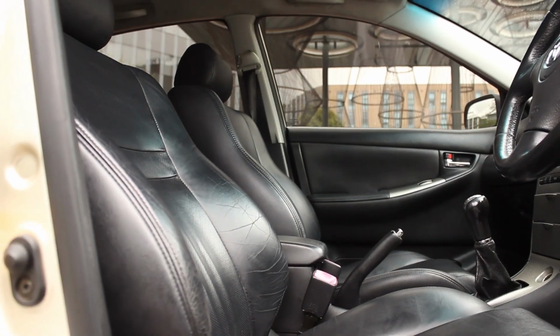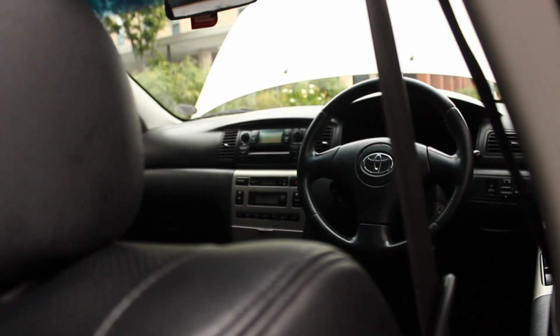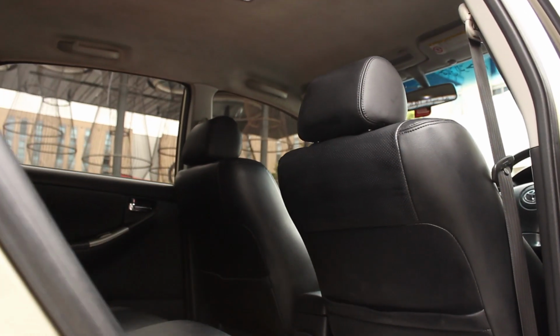I didn't really do anything in the interior. It's all still stock. I still have the stock CD player that it came out with, or the original tape. And yeah, I just clean it once a week and maintain it. Maybe do the seats every second or third month just to keep the leather fresh.